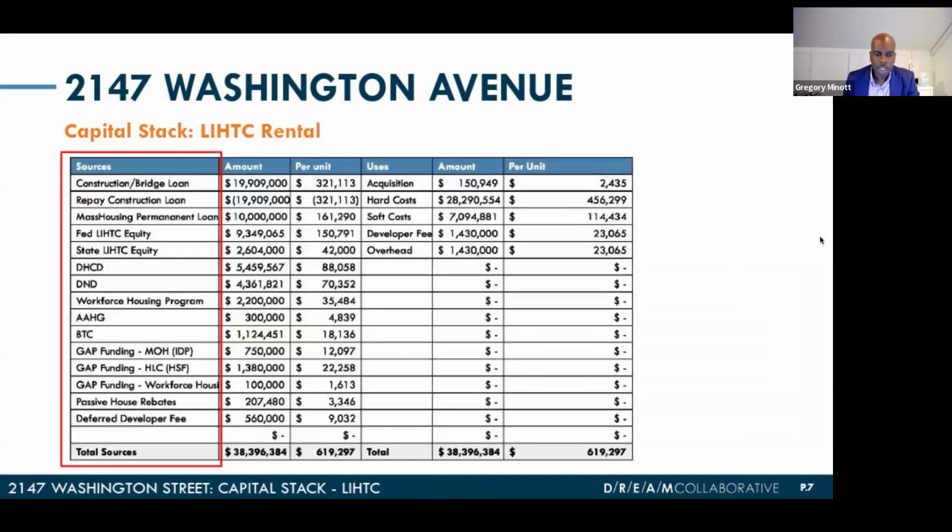Next slide. On the rental side, it's more of what we see as a traditional cocktail for the LIHTC. So this did require state and federal LIHTC, but we also brought in state and city resources and workforce housing programs to really target that middle income band, which about 40% of the rental units focus on that middle income band. Next slide.